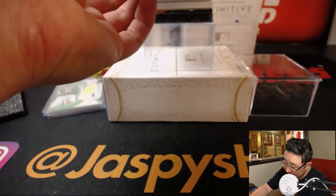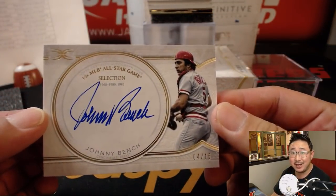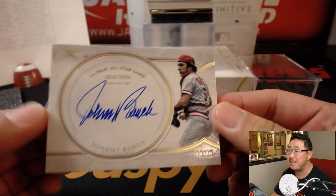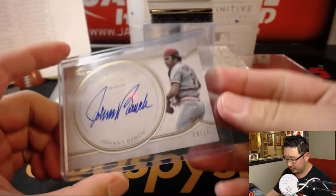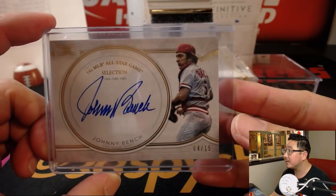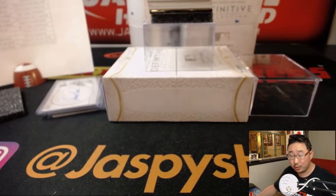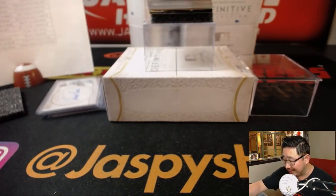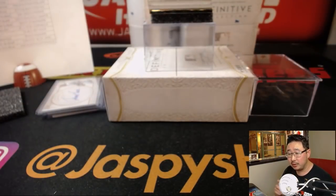All right, 14-time MLB All-Star Game selectee, Johnny Bench, 4 out of 15. That's a great one for the Red Legs, Gary Gordon with the Reds. Nice old school auto right there. Lucas Sims, 34 out of 50. For the Bravos, Sen Yin with the Braves.